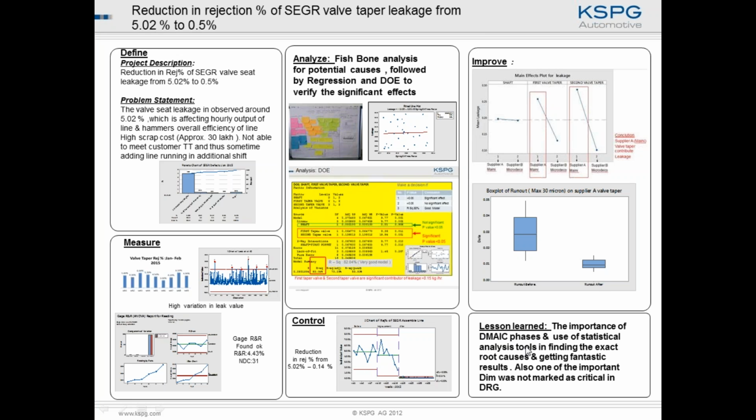The lesson learned from this project is the importance of the DMAIC phases and the use of statistical tools in finding the exact root cause and getting the results.